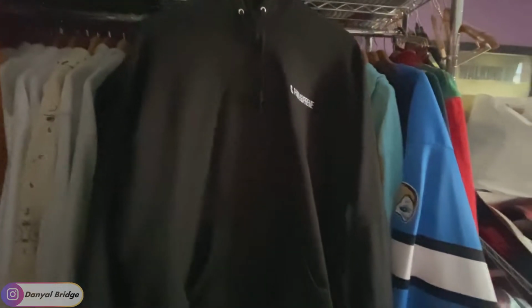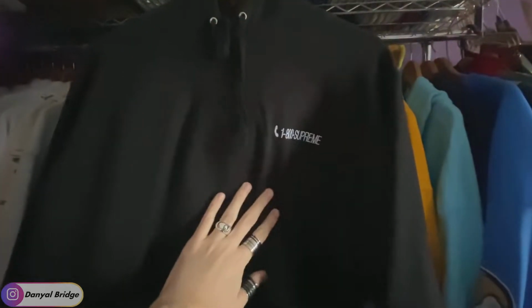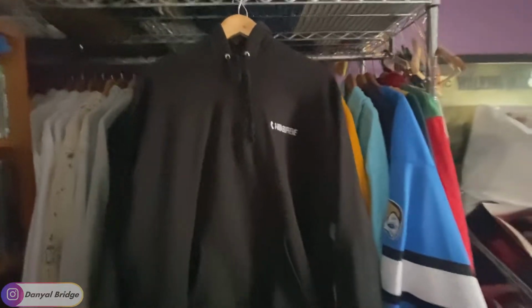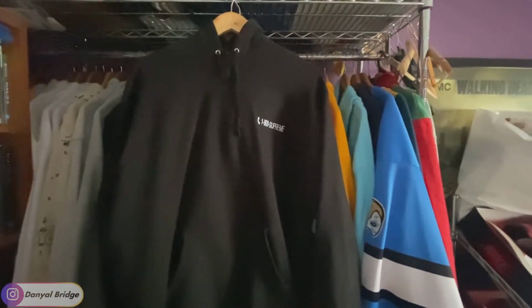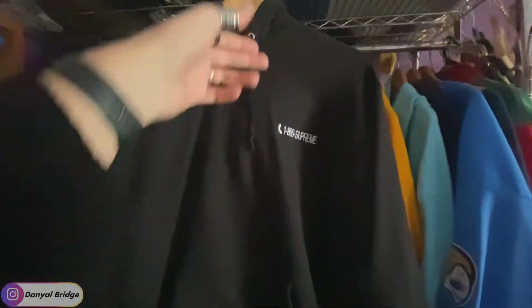Moving into the second one. Moving to the first black one that I have here. This one I picked up from, I guess, a streetwear boutique in Australia. This one had just came out in the latest season at the time of me buying it, which I think was fall winter 19. Cannot remember for the life of me. It has 1-800 Supreme on it, which I think if you call that number, it actually calls up to a building company in the US. I know a couple people made videos on it and stuff like that, prank calling the phone line there.